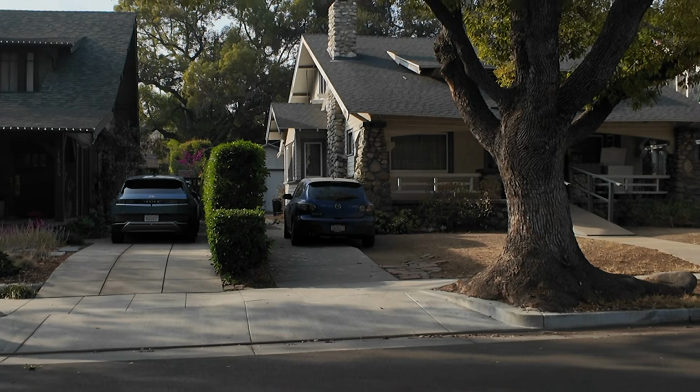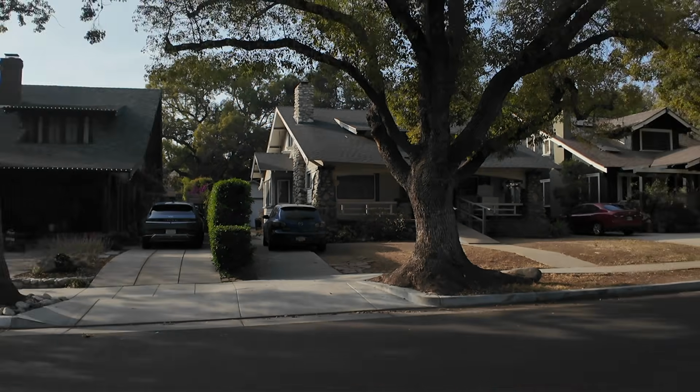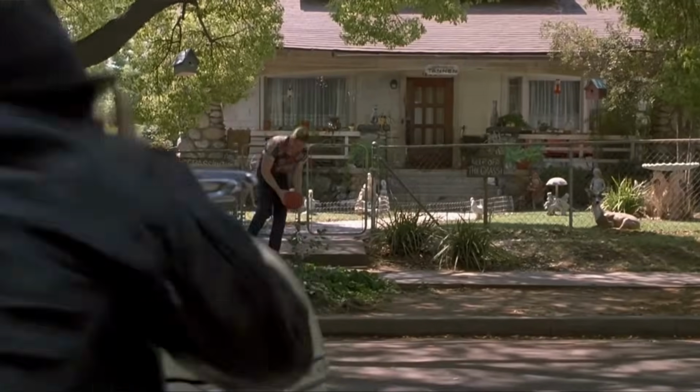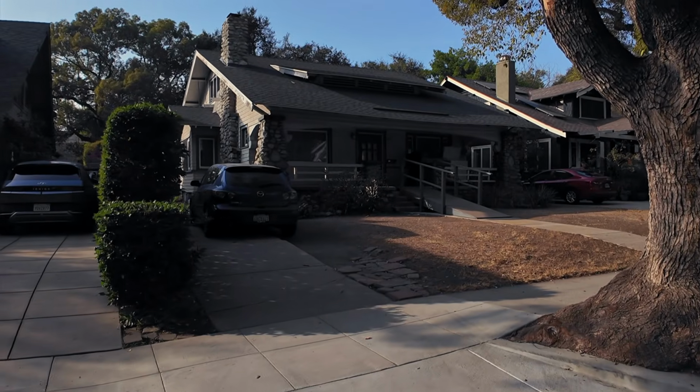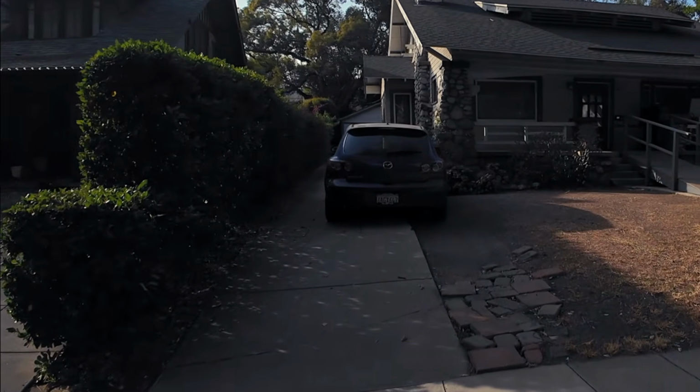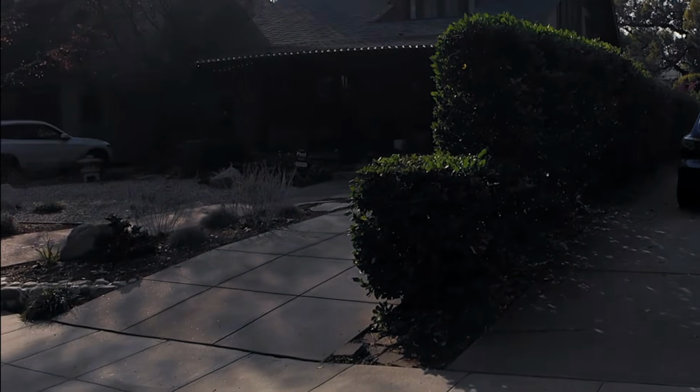There's a couple interesting things about this street. Not only does it have the tree and Lorraine's house, it also has George's house and Biff's house on the same street. And there's Biff's grandma's house. In part 2, he pulls in, smashes into this bush. Could be why it's shorter than the other.